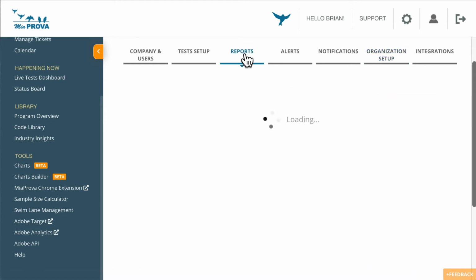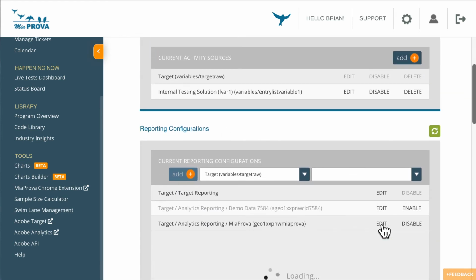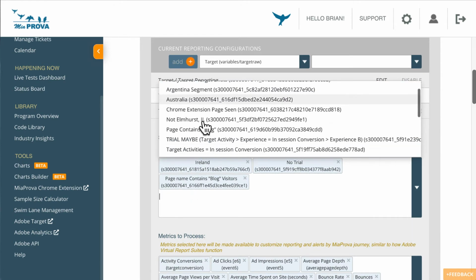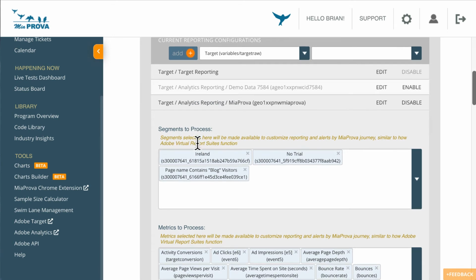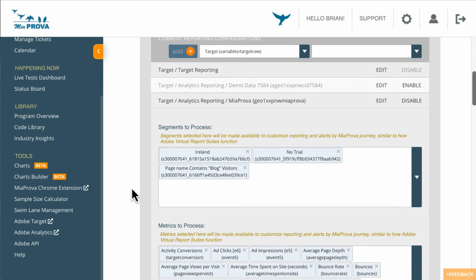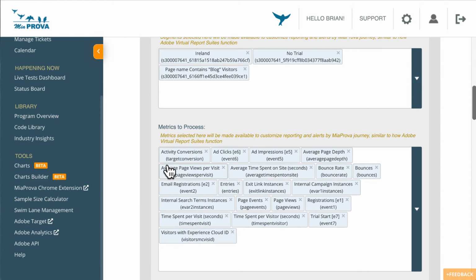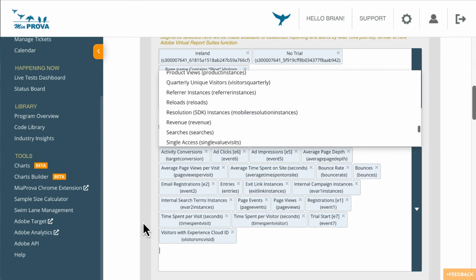So in Mia Prova, what we do is we've got the reporting configurations, and so I'll jump into here. We've got all of our different segments. All of your segments from Adobe Analytics from this report suite are available in Mia Prova. This can be used to designate certain journeys, and add filters to some of the test data. Everything is fully available, just as they are with metrics. Metrics, calculated metrics, events, all of that is available out of the box. You can see all of the different metrics available within here.